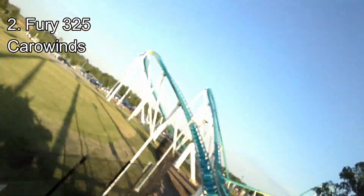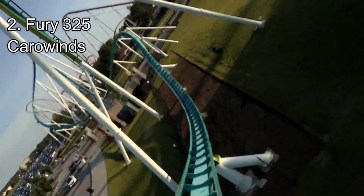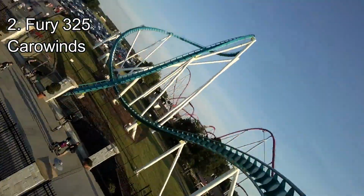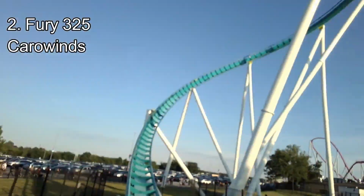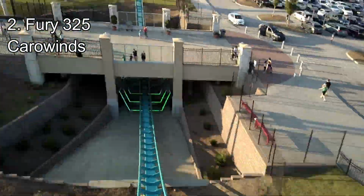2. Fury 325. This is the best Giga coaster. Fury 325 keeps its speed better than any other coaster on the list. Fury 325 has a ton of sustained floater airtime, and it even has a bit of sideways airtime. The overbanks provide incredible Gs, and overall, this ride is just pure fun. It is tall, fast, and full of forces.